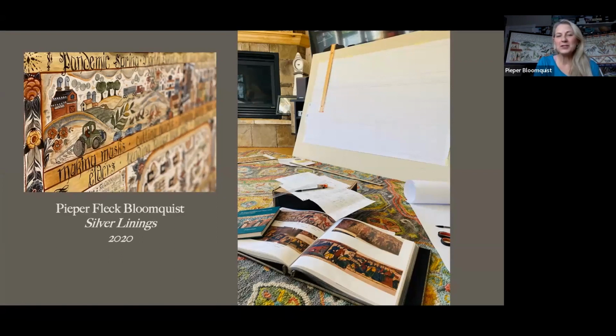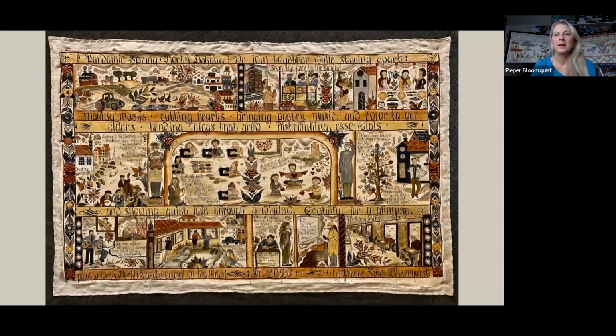And then I'm going to just show another storytelling piece that I did last year. This was at the beginning of the COVID pandemic. This one's called Silver Linings, and this was all done with egg tempera, and it's quite large. I think it stands like 40 some inches and is about 60 some inches wide on raw linen. And this is it in its entirety.